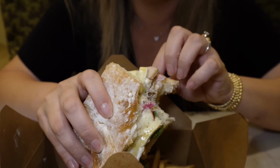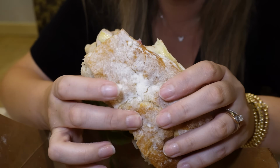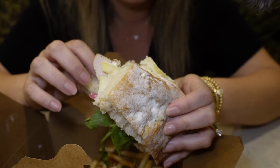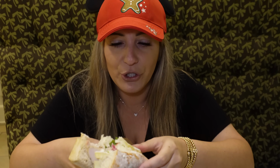The bread is so soft. There's crunch from the apples. There's a decent amount of turkey, and it tastes like real turkey. It's good. Nice arugula. It tastes fresh. I don't think this is an 8. This is a... I would come back for this. More meat than the Cake Bake Shop too.